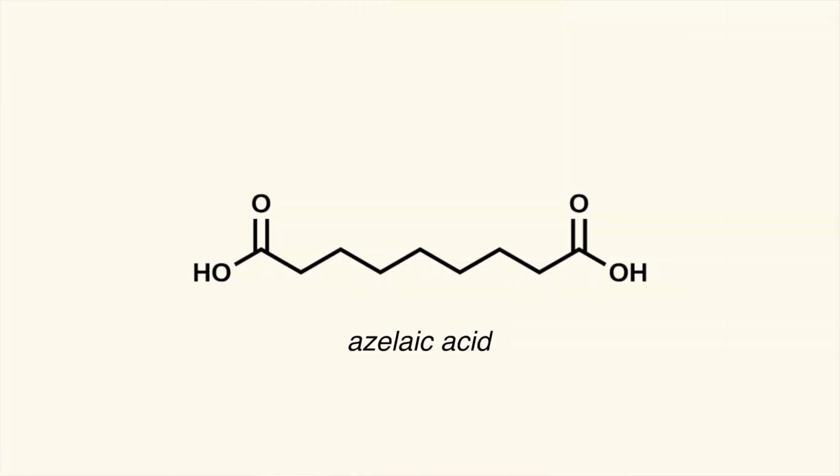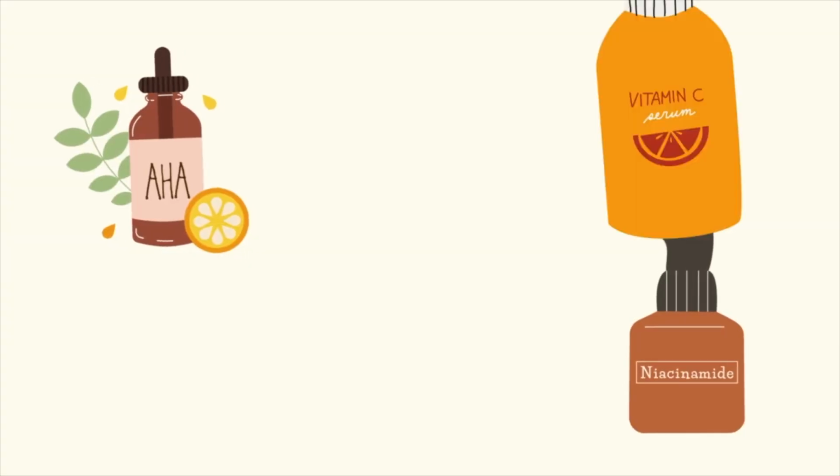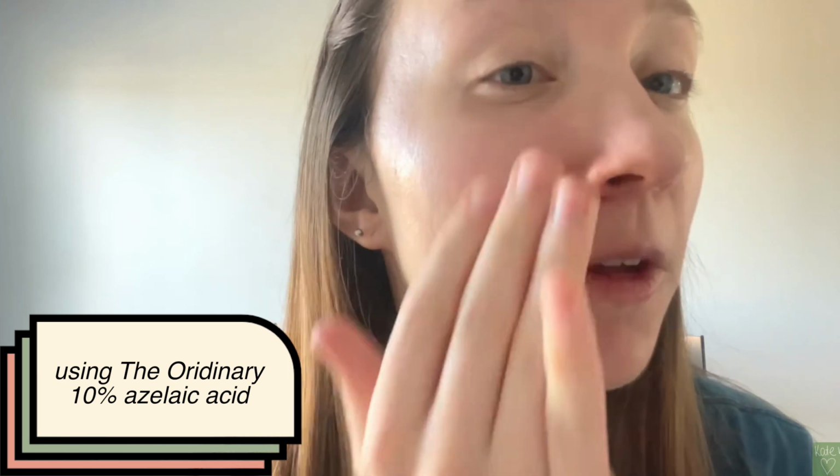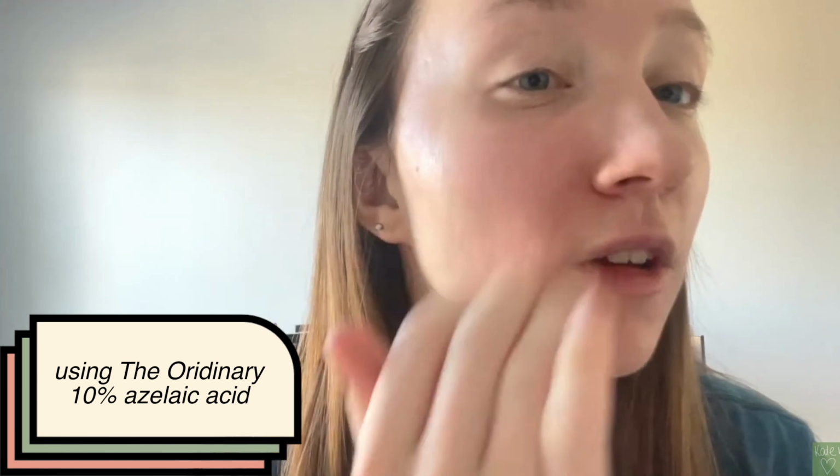Did you actually know about such an amazing ingredient like azelaic acid? While exfoliating acids, niacinamide and vitamin C are getting all the hype, azelaic acid is truly a well-kept secret in skincare. I got my hands on azelaic acid last year, and I think it's one of the best skincare ingredients out there because it's just amazing, guys.